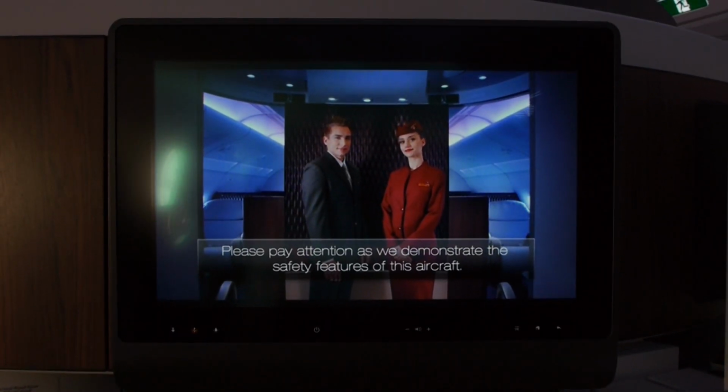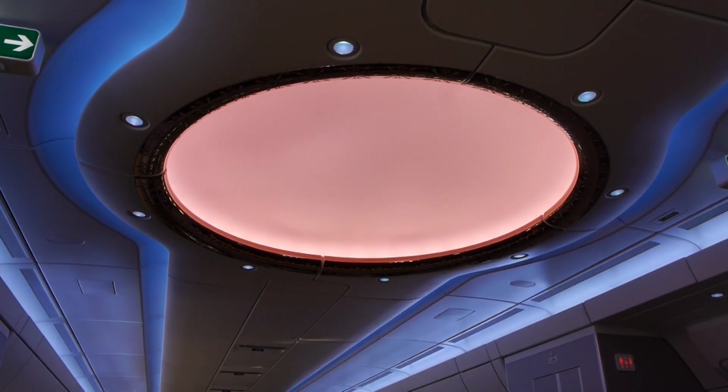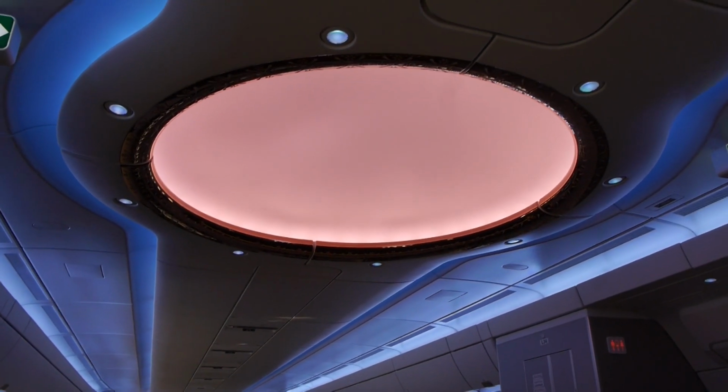Please pay attention as we demonstrate the safety features of this aircraft. The exits and walkways must be kept clear of baggage at all times.